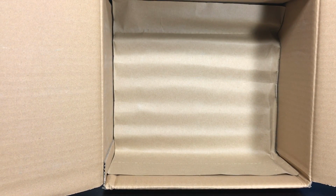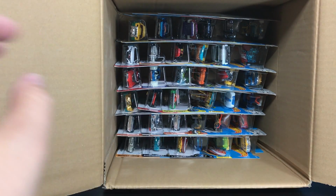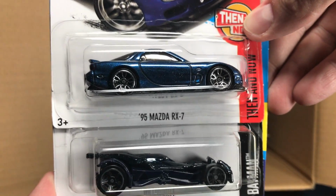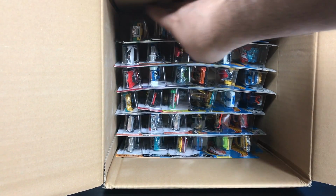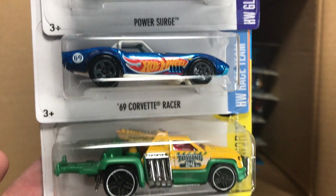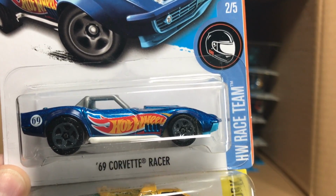I'm going to scoot this big stack of Hot Wheels over, bump into things, and let's get to the second portion. And let's see what we find. Okay, awesome. Another RX-7. Happy to have a few of those. Batmobile and the Loopster. There we go. Okay, Power Surge, 69 Corvette Racer, and the Repo Duty. That's a recolor. There's the Corvette Racer for 2017 in Hot Wheels livery. I do like that one a lot.